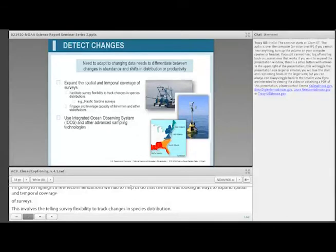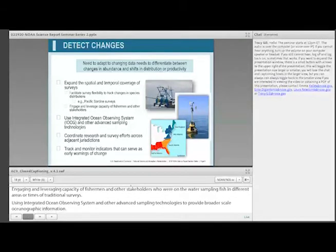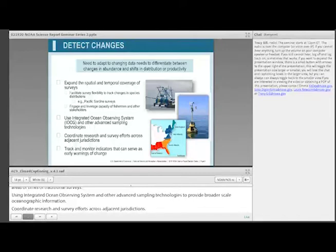Using integrated ocean observing systems and other advanced sampling technologies to provide some broader scale oceanographic information. Really coordinating research and survey efforts across adjacent jurisdictions, and tracking and monitoring indicators that can serve as early warnings of change. So looking at changes in catch composition, size at age, temperature, pH that can indicate that something is going on in the system.